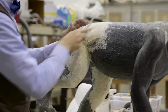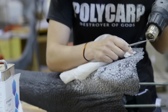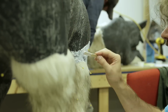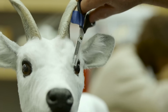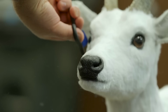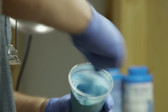And then if it's an animal that's got scales like the T-Rex, that is being hand sculpted onto the surface using epoxy putty, and all those little scales are sculpted by hand. If they are something that's furry, then we just go straight to fur, because the fur is going to completely cover over the sort of weird bumpy texture of the urethane foam anyway, so that doesn't really need any more attention than that. On the pig and the entelodons, those have sections that are silicone.